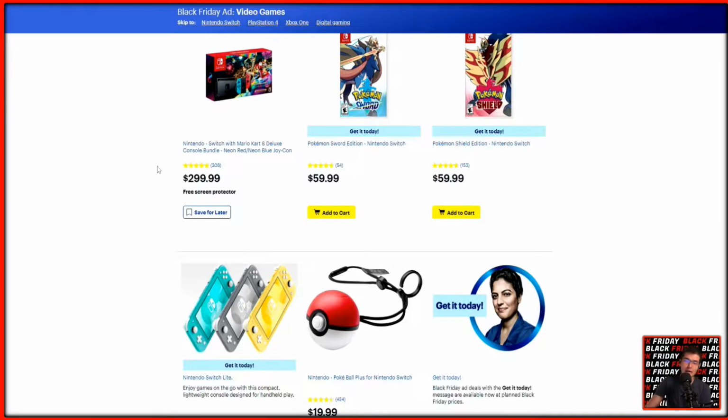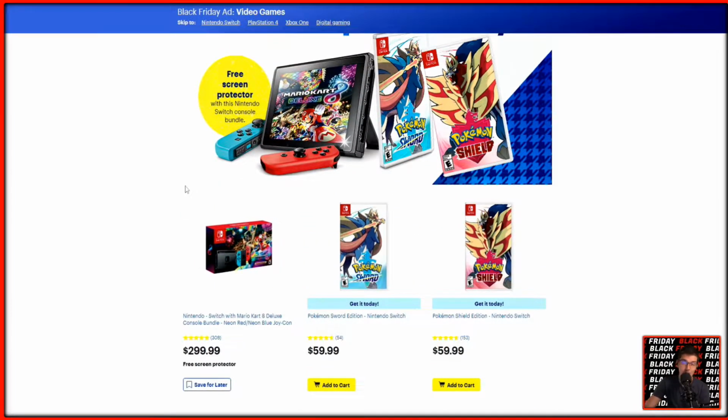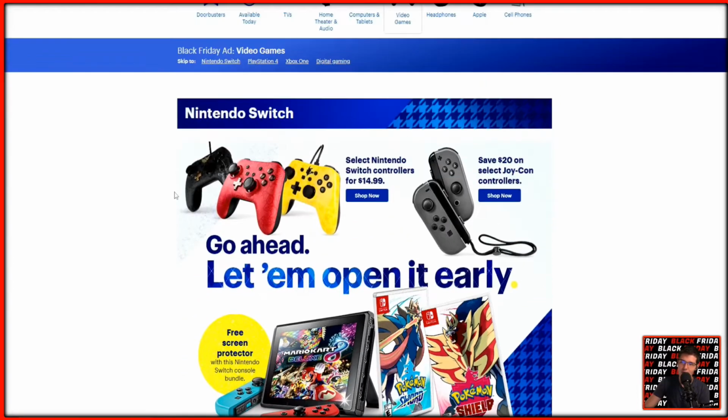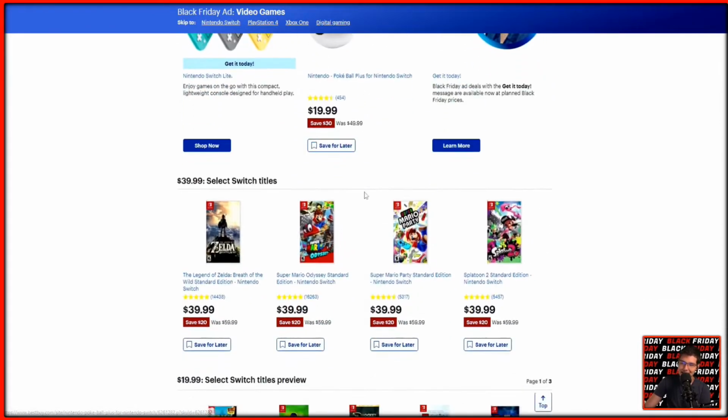But make sure you are getting the new model of the Nintendo Switch, because if you don't, you are going to be getting the older model that has poor battery life, and nobody wants to get the older model of the Nintendo Switch. So with that being taken into consideration, not too much to go through aside from the save $20 on select Joy-Con here on the top portion of the Nintendo Switch ad.